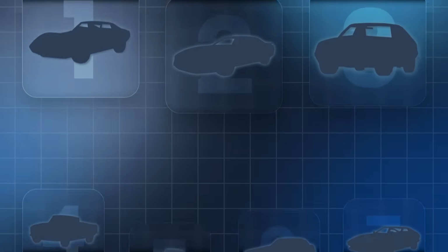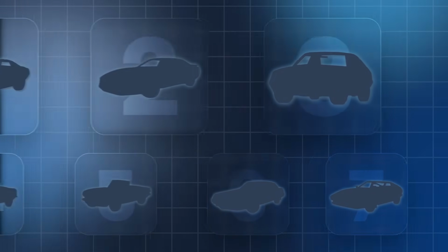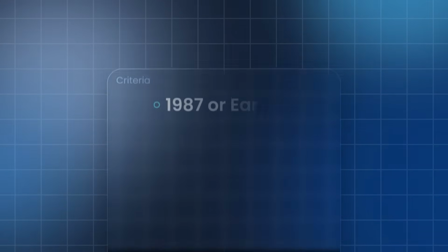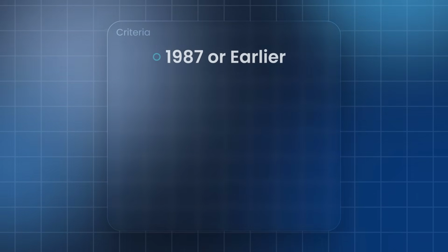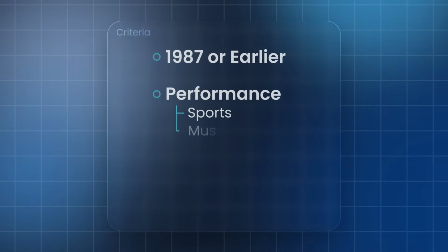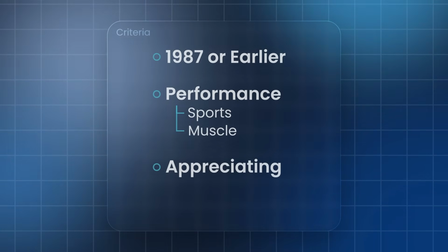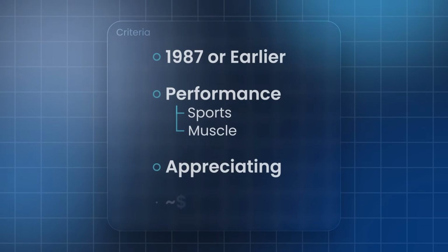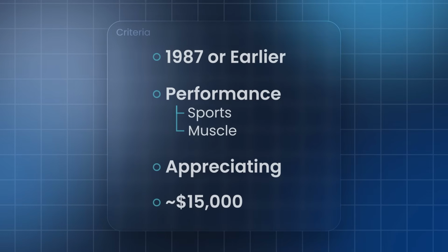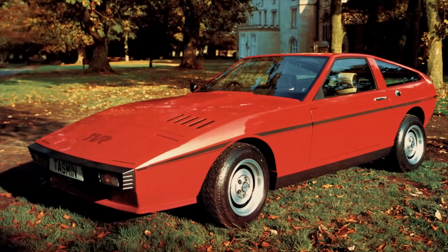In fact, there are 7 in particular. Now, the vehicles on this list are built on the following criteria. The cars had to be from 1987 or earlier. They have to be a performance-oriented vehicle, whether they be a sports car or a muscle car. They have to be a vehicle that will most likely hold its value or appreciate, and they have to regularly be available around the $15,000 US range in solid running order. So with that being said, let's dive into the list.